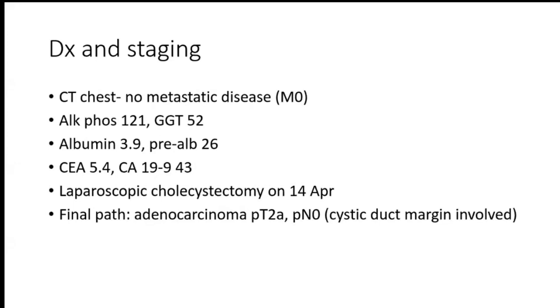On the final path, it was consistent with adenocarcinoma, pT2 N0. The cystic duct margin was involved. There were 2 lymph nodes that were examined, and both of those were negative for malignancy. The way that the path report read is, it does invade the perimuscular connective tissue, so that's what makes it T2 as it goes through the muscularis. But it's mostly involved on the peritoneal side of the gallbladder, so opposite of the fossa.